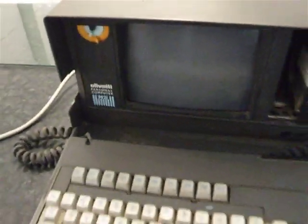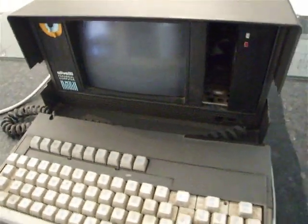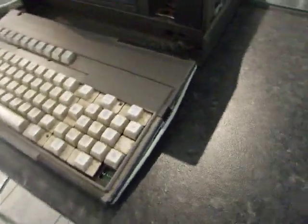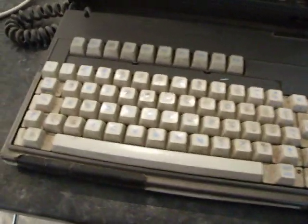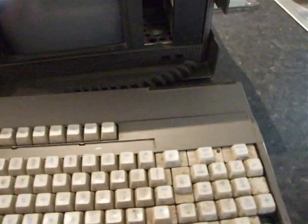Okay, Olivetti M21 portable version of their M24 XT compatible computer. This one's a bit beaten up, looks like it's been dropped at some point. Keyboard's dirty. It's there, but it's complete.